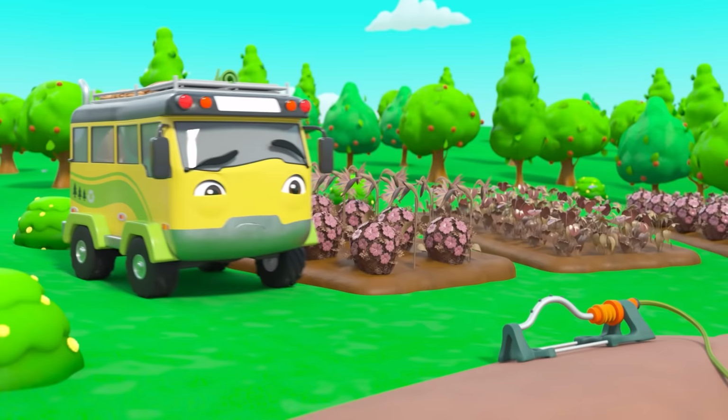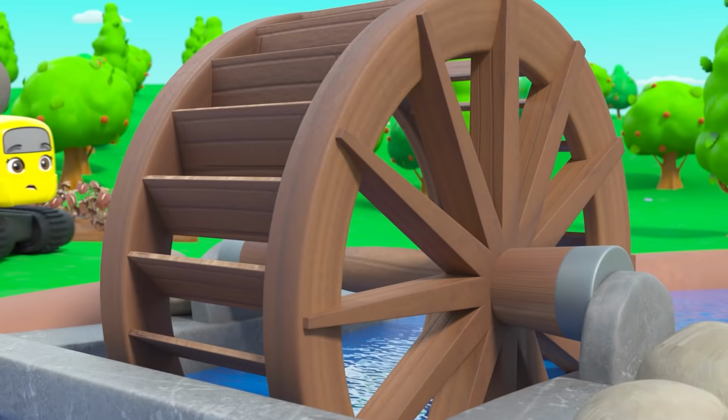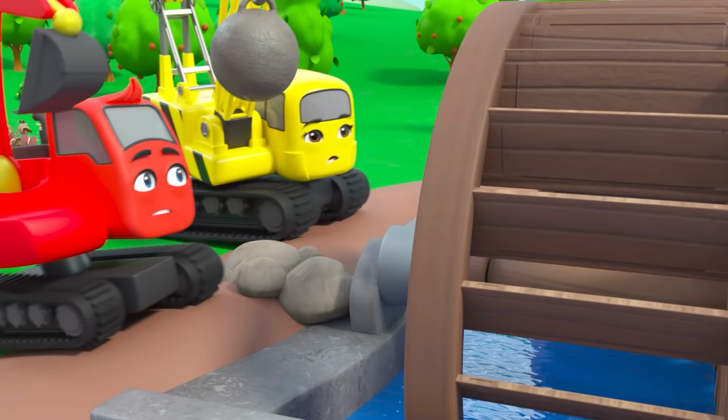Those flowers really need some water. But the sprinkler is broken. There is no water coming out. What are they going to do? Aha! A water wheel! Maybe this can help somehow.